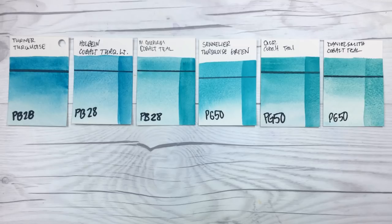Holbein, and M. Graham. Turner's turquoise is by far the most blue version here. It also is a little bit chalkier and not as granulating as some of the other versions. And Holbein's cobalt turquoise light isn't far behind in terms of the hue. It still has this very bluish color. And as we move into M. Graham's cobalt teal, it's notably much more green in hue and is closer to the other PG50 samples.